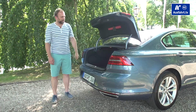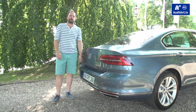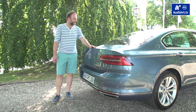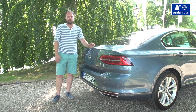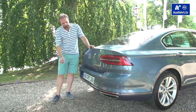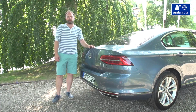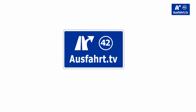Okay, let's close the trunk and finish off the numbers. You can store up to 590 kilos inside the Passat GTE, of which you can store 100 kilos on the roof. If that's not enough for you, you can install a hook and you can pull trailers up to a weight of 1.8 tons if they have their own braking system.